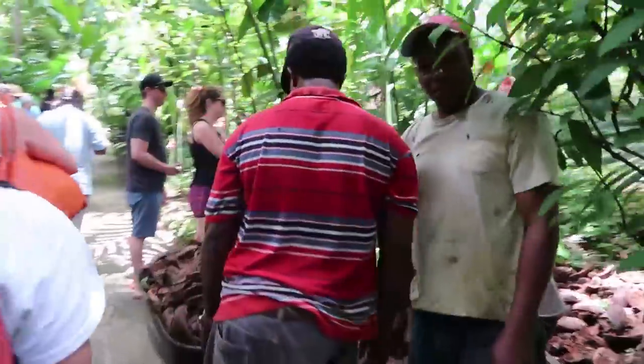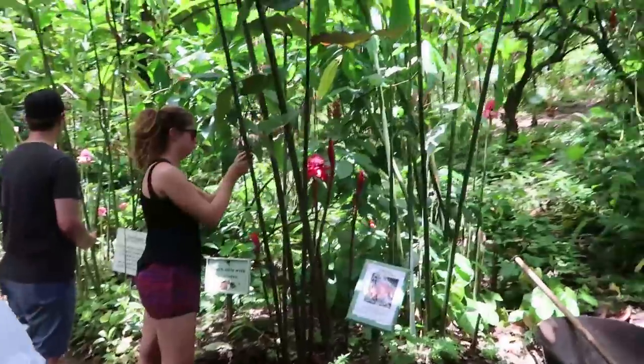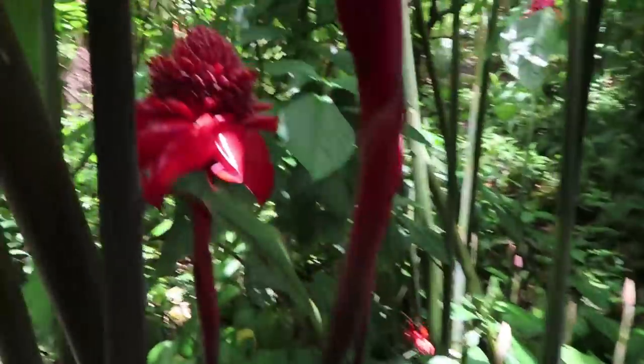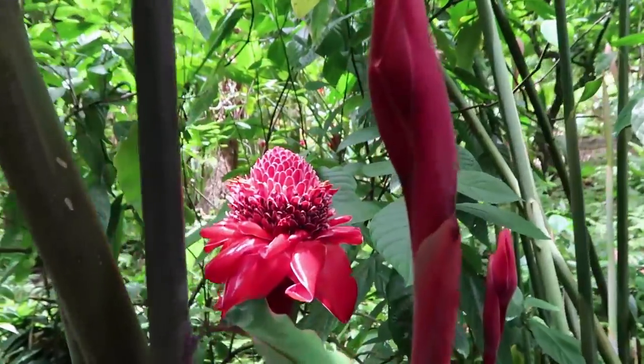Man, it must be such work to maintain this place. Seriously, some of the plants they have here are amazing. Red torch ginger. Wow, I've seen this in the Philippines actually. A lot of these plants grow in the Philippines, and if you're in North America, you can buy them as house plants, and they're just truly amazing. Plants are underrated. Seriously, they're just incredible.